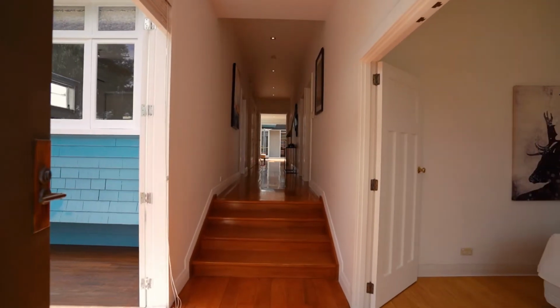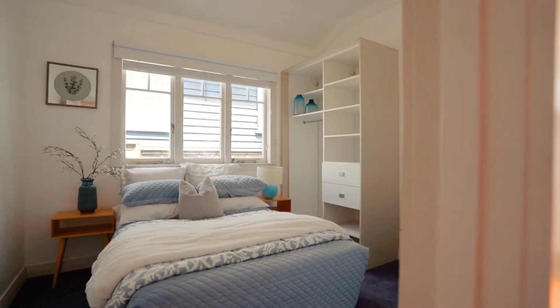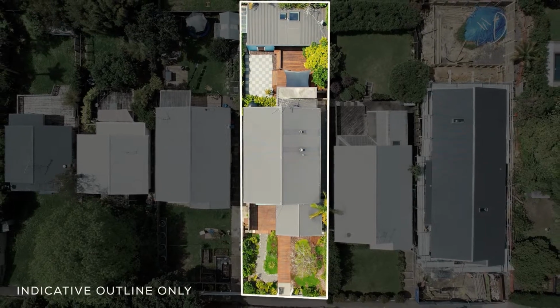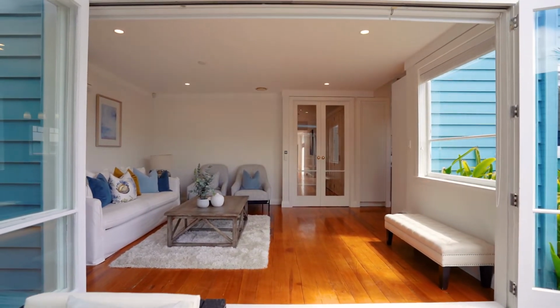Welcome to 43 Ariki Street, Grey Lynn. Come take a look. This five-bedroom, two-bathroom, 1920s freehold villa, situated on a 480 square metre section, is bubbling with classic Grey Lynn character and charm.